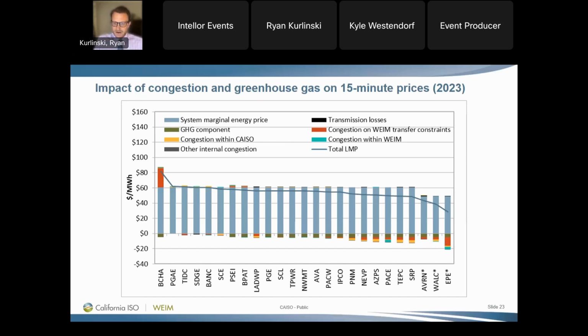So notice in this graph now, looking at the red transfer congestion, the transfer congestion in the 15-minute market was generally pushing down prices in the desert southwest, say Nevada, Arizona, SRP, Tucson, and also in LA, so Southern California. So the transfer congestion was generally pushing down prices in the desert southwest relative to the CAISO balancing area. So again, in 5-minute market prices, we tended to see transfer congestion from CAISO to the northwest and into other balancing areas. In the 15-minute market, we see the transfer congestion from the desert southwest into CAISO. So different pattern there to note.